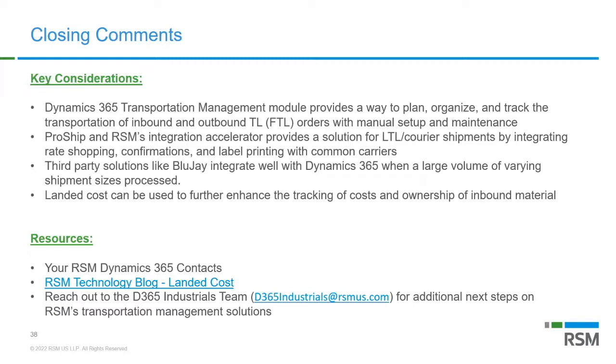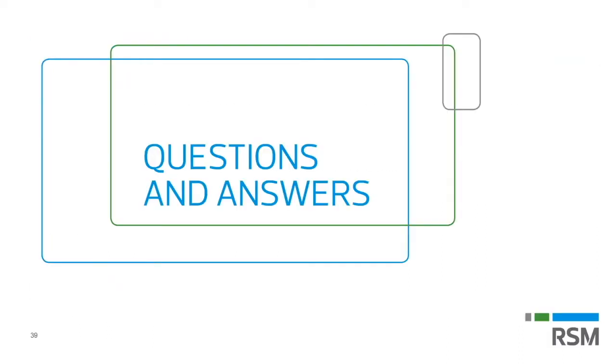So next steps here, reach out to any of your RSM D365 contacts if you have any questions or want to move forward on anything. We have some blogs out there on landed cost. It's a series that will be consistently posting more articles, so we have a link in there, and I believe Lacey is going to be throwing that into the Q&A portion as an announcement. Or you can reach out if you have questions on what different transportation management solutions are out there and how you can integrate them into your company. Please reach out to our D365 industrials team. This team specializes in manufacturing, energy, anything that touches the industrial products and manufacturing area, and we'd be happy to answer any of your questions. So with that, I will open it up to questions and let Lacey take over from there.